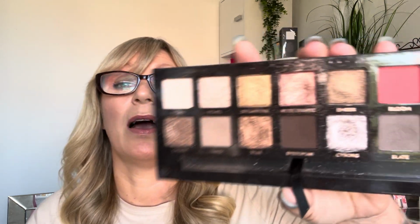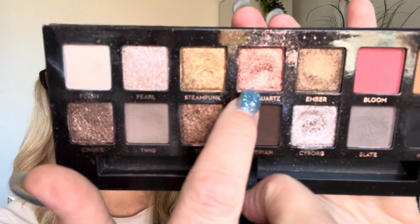However, here we are. And I've hit it in the shade Rose Quartz, which is obviously no surprise. This lovely shimmer shade. It is a nice shade and look at that. It is incredible. So there we go. Really nice, high quality shimmer, very reflective.